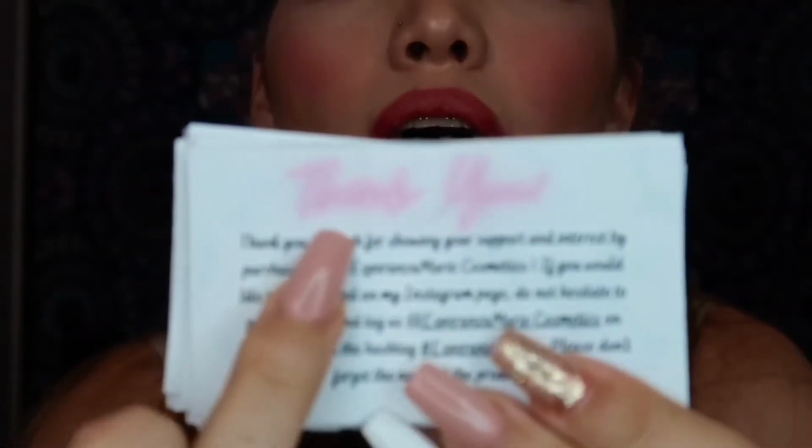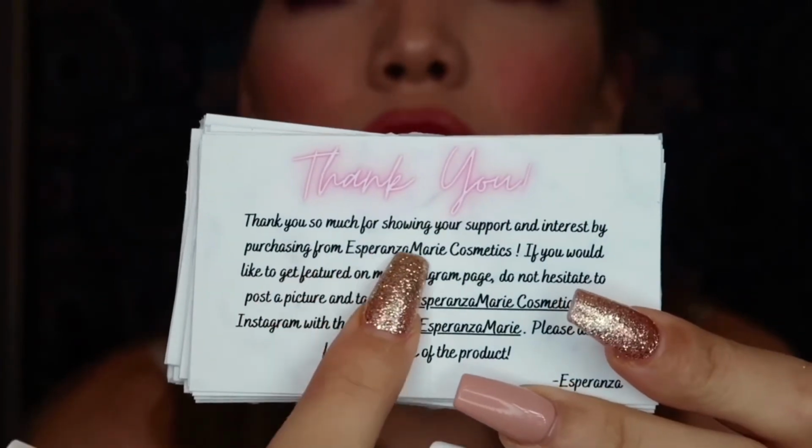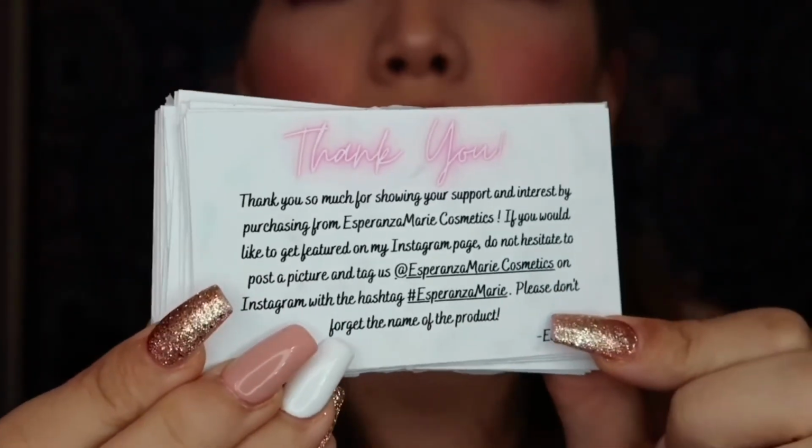And then for our thank you card, of course I have to give those out. So again, it goes with the theme. It has thank you in the LED. And then it just has a cute little nice paragraph and ways that you can interact with the website on your social medias. If you want to get featured on the website or anything like that, you can post all your photos and reviews. This is all in this paragraph. So you'll also be getting one of these.